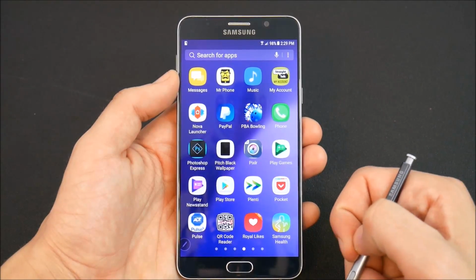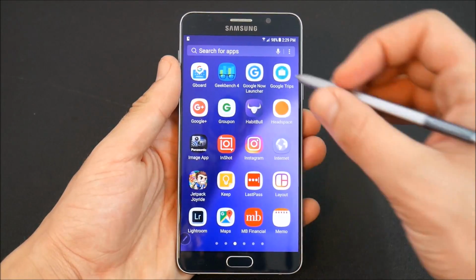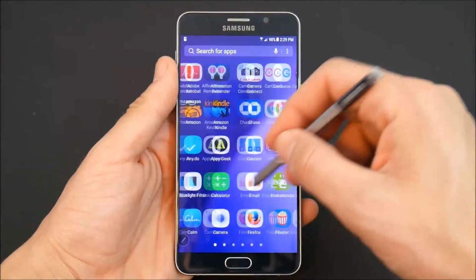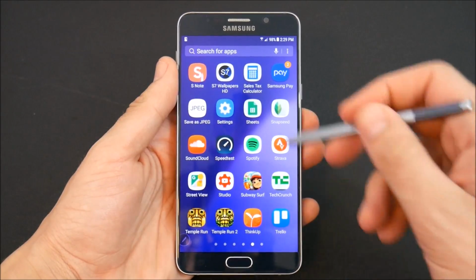The icons are now rounded. You could say this looks a little more iPhone, but this is very synchronized and it looks very clean across the board on your Samsung Galaxy Note 5. So you can see right there, all the icons nicely matched up. They look beautiful together, if you ask me.